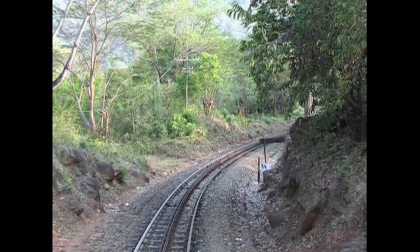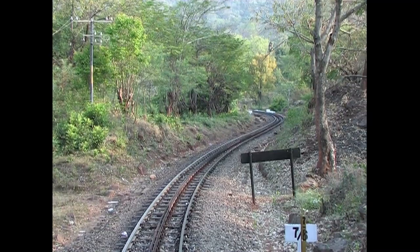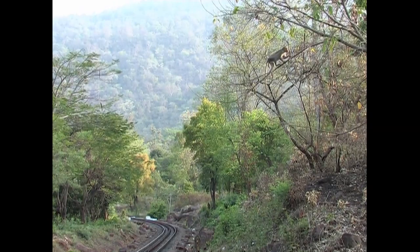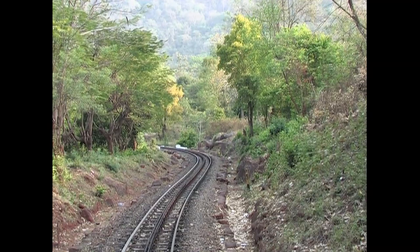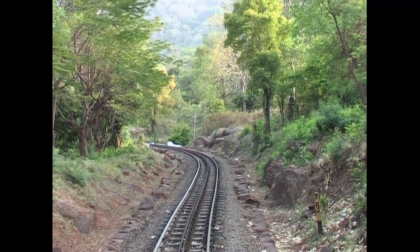Climbing up 1 in 12.5. Are we? Yes. The gradient now starts, that steep section. See the monkey? Yeah. Oh yes. Does the engine use the rack now? Yes.